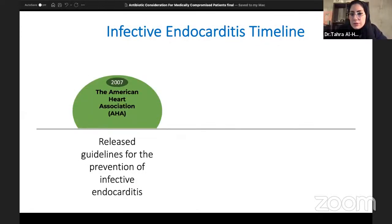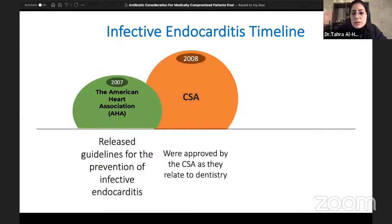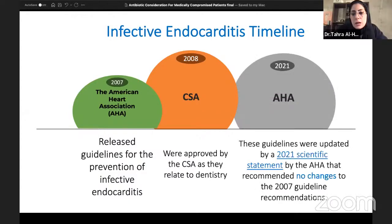In 2007, the AHA released the guidelines for preventing endocarditis. These guidelines were general. They did not specify dentistry. In 2008, the Ceramics Association approved them. They were the first dental society to approve these guidelines. In 2021, the scientific statement by the AHA re-revised these guidelines and found that no changes needed to be made to them.